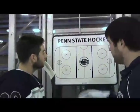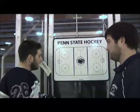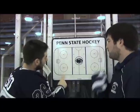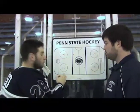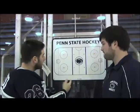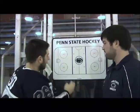All right, well then take it down to the side of the circle. Down here on the sideboards, these things are called the hash marks. Over here is usually where you'll get a few shots at a different angle towards the net. You'll get some cycling of the puck. The puck will be moved down the boards. There's some time and space over here for some creativity, I guess you could say.